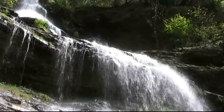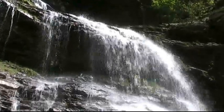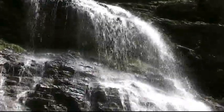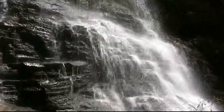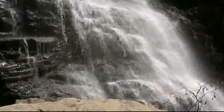This waterfall park fits snugly within a cozy nature-made amphitheater. As a result, the sounds of cascading waters echo and thunder melodiously, much as a choir in a cathedral.